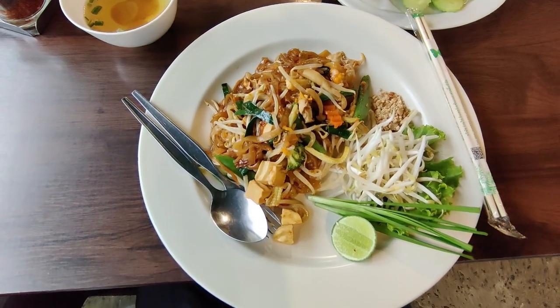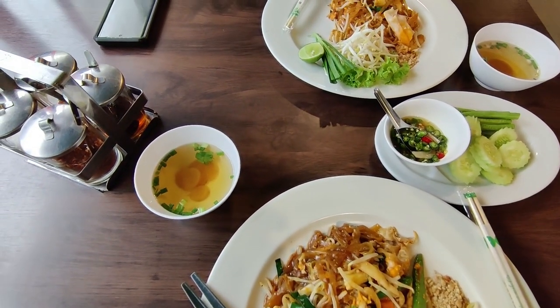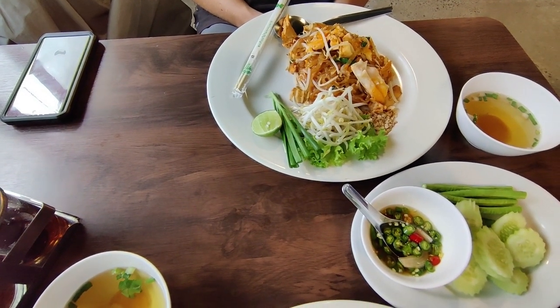Look at this spread they brought out. It's not even just the pad thai. There's soups and condiments and more cucumbers and vegetables and chili. Can't wait. For one veggie pad thai and one pad thai with chicken, that was 140 baht, so just under $6 for the pair of us, which was amazing value considering that you also got a free soup rolled in and some extra veggies if you wanted to spruce up your dish as well. So all in all, very good value, and if you're up for a more authentic Thai experience, then this would be the place to come.